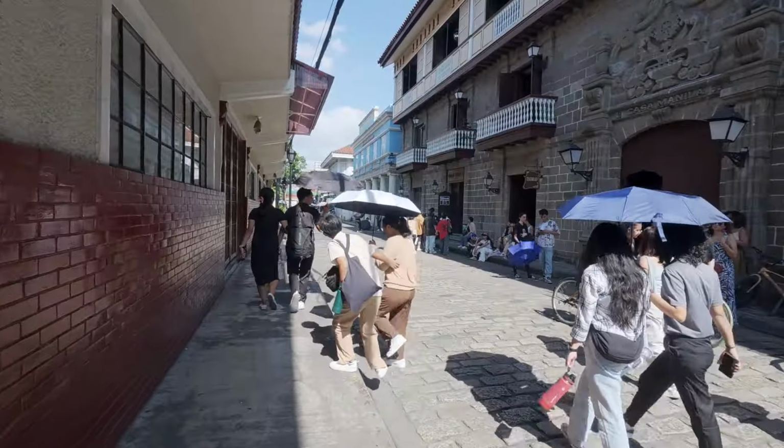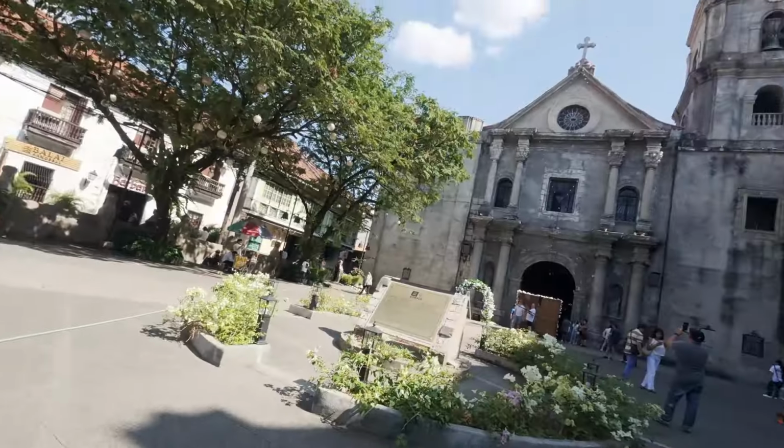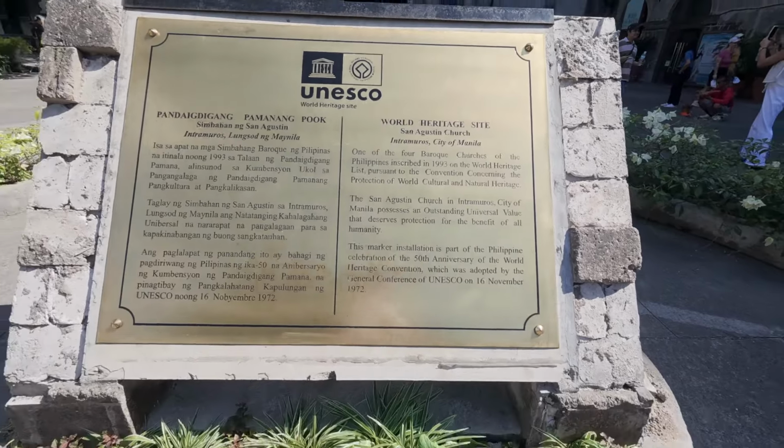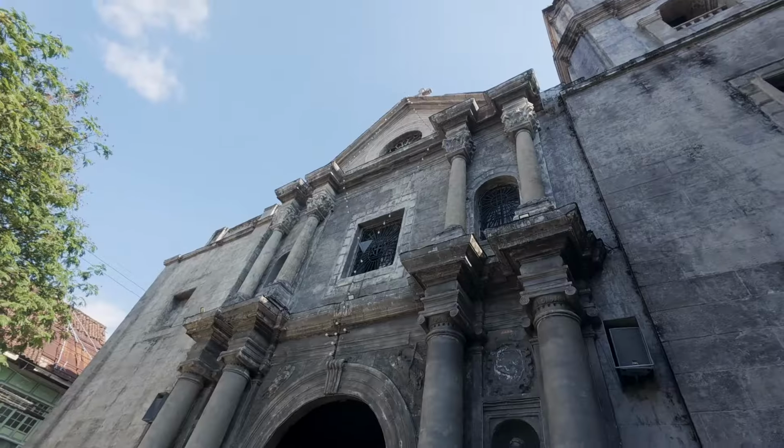I just want to be here to walk around and discover it. This is a great place to start. St. Augustine Church, the oldest stone church in the Philippines, which is a UNESCO World Heritage Site. So let's walk around and check it out.